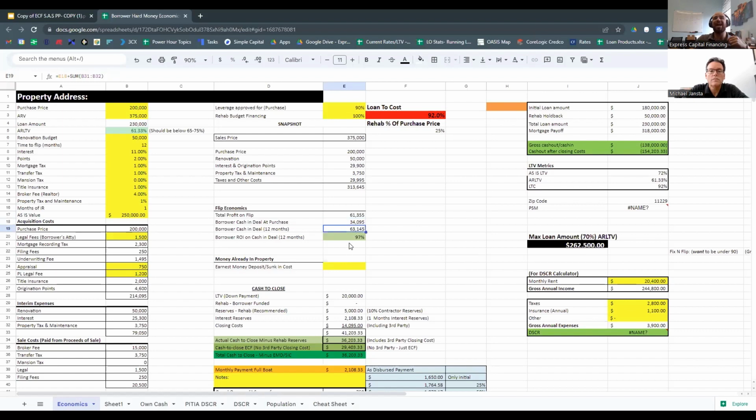In this case, the cash in the deal at the purchase time is 34%. And the amount of money that I'm going to have in this deal, including my interest payments by the end of 12 months, is $63,000, right? So if it took me a full 12 months and I invested out of my pocket $63,000, I am making back $61,000, which is almost 100% return on my investment for the money that left my pocket.